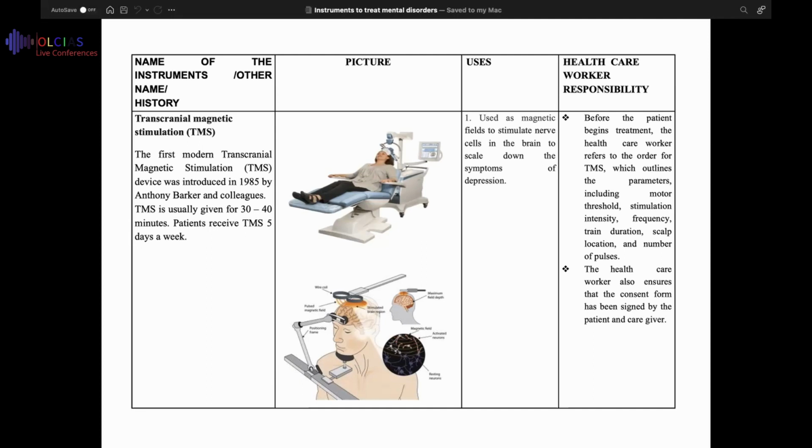It was first discovered in the year 1985, very recently. Anthony Barker and his colleagues invented this transcranial magnetic stimulation. You can observe the picture. See, that lady is lying comfortably, and on her forehead electromagnetic waves have been placed for 30 to 40 minutes, and the patient can receive TMS 5 days a week.